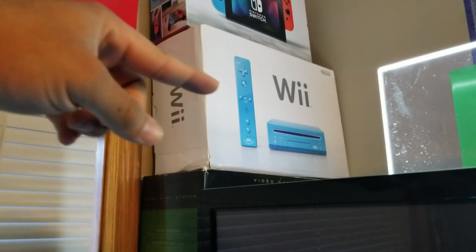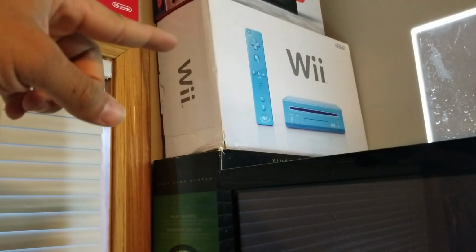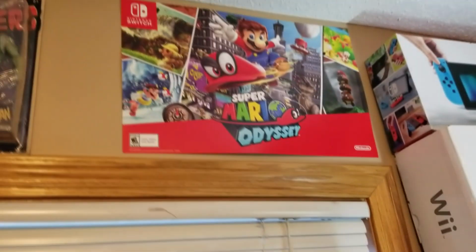Blue Wii U, got that. Got the Wii U, or the Blue Wii, from Canada. Got the box as soon as I got back for a couple bucks. So sweet, my Switch box, posters, some wrestling figures, Halo figures.